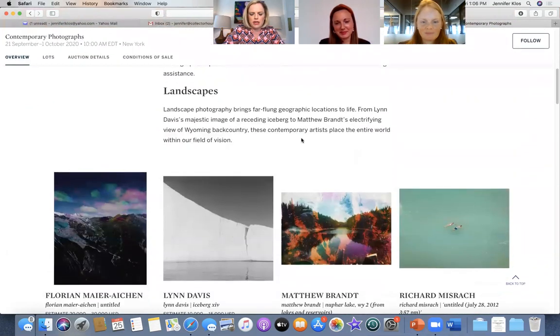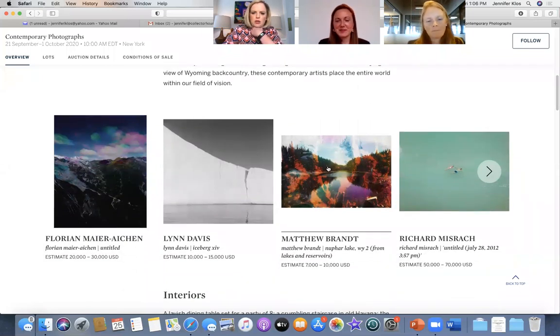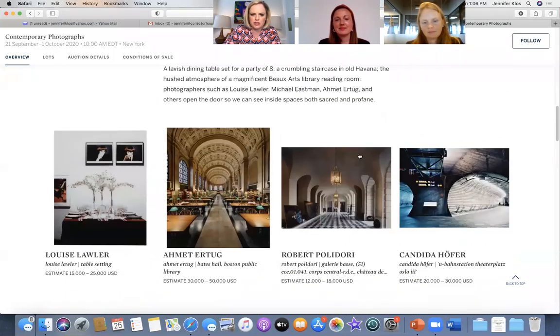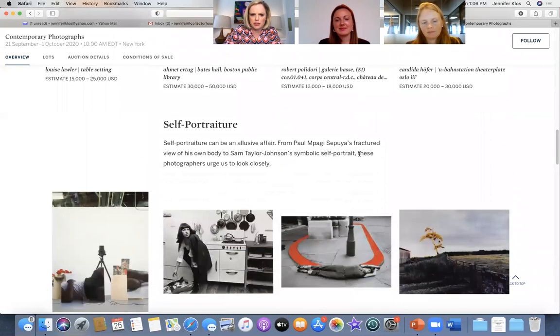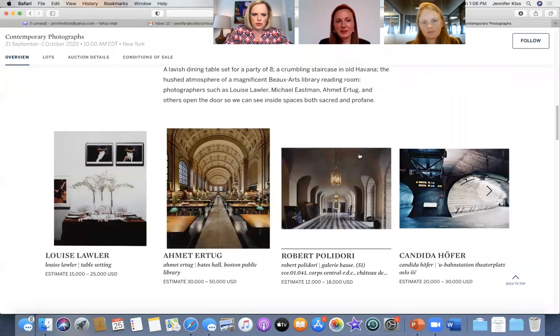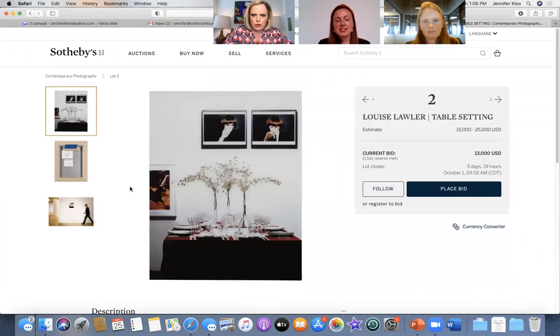I liked this thematic breakdown. So here are several that we did talk about today, Matthew Brandt and Richard Misrach, and then our interiors section. So I think you can explore in various ways, and also subject self-portraiture with Cindy Sherman. So once we click on one, we'll go to Louise Lawler. The digital catalog has taken the place in most instances of the traditional hard copy catalog that's been mailed.